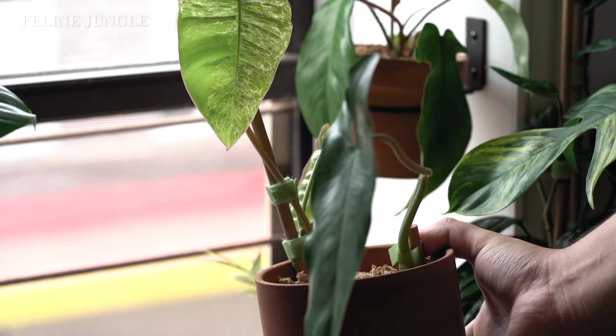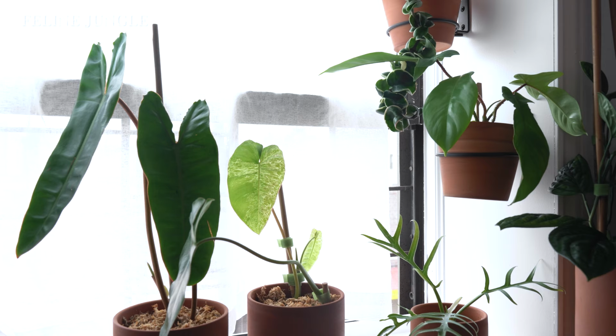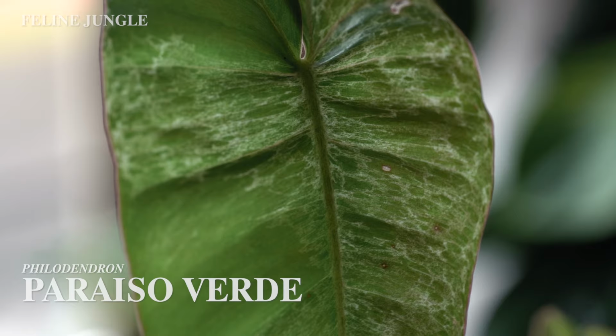That's Green Paradise, Paraiso Verde. This is one that we imported at the same time. I think it was back in October of last year. Right, and it had this beautiful leaf we were so excited about. And I think that one is the one that broke off. That was the one that broke off. Yeah. We were like, oh my God.